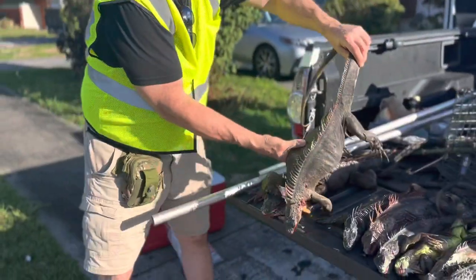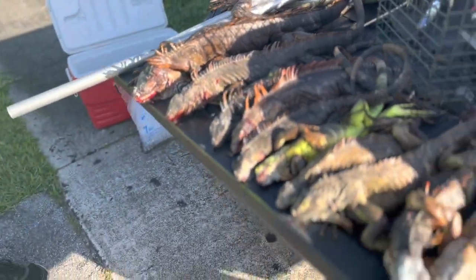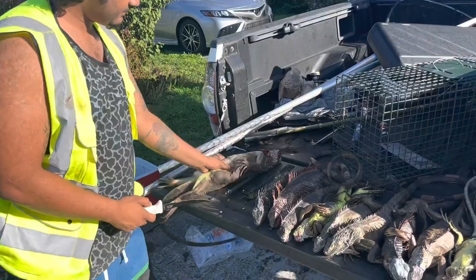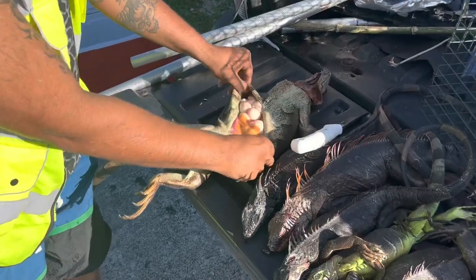Nice, dude. Yeah, let's go ahead. We're going to go ahead and egg some of these iguanas. Take the eggs out and then put the rest on ice. See what we're working with. See what she was trying to do. Bam!